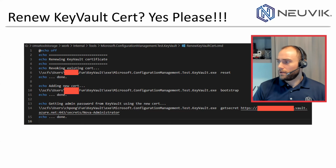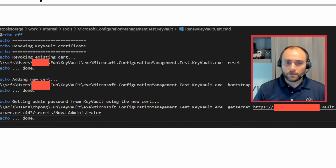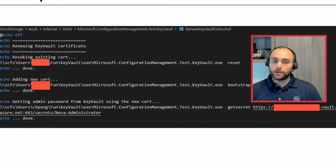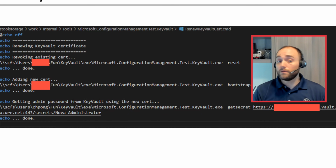So reading it here, like revoke existing certificate, add the new certificate, get admin password from Key Vault and using the new certificate and going and pulling this down. That sounded interesting to me. But I actually went to run it, and I got an error right away that I couldn't authenticate because I didn't have a certificate to actually authenticate. So I needed a certificate to even get some of the initial authentication.